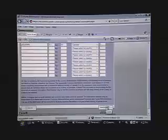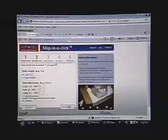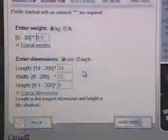Next, we determine the size and weight of the package so we can calculate how much it's going to cost to ship. Now, you can weigh your package. If you have one of those little food scales, like a Weight Watcher scale, you can weigh it. Make sure you don't use calories, though. Make sure you put down kilograms or pounds. And then you measure the dimensions and you put in the dimensions.